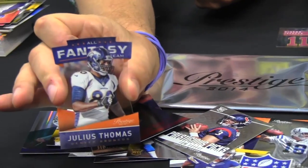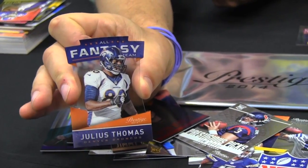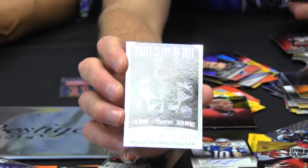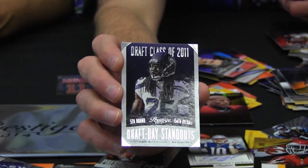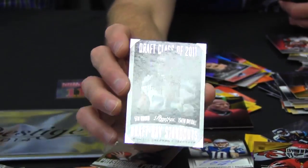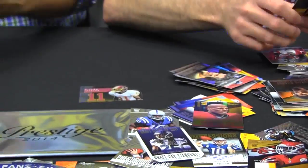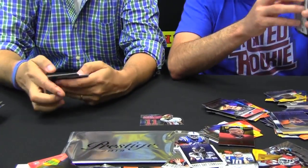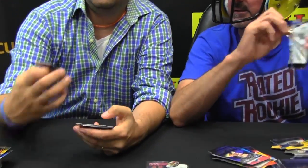Here's the draft day standout who had to wait a year to get a rookie card, only to have his first and only rookie card made by Panini America. That's Richard Sherman. Who will be on the cover of Madden, is that right? I think so, yeah. And he will be in Panini products as well. Awesome. As he should be. Oh, you got an autograph. Yes, I did.